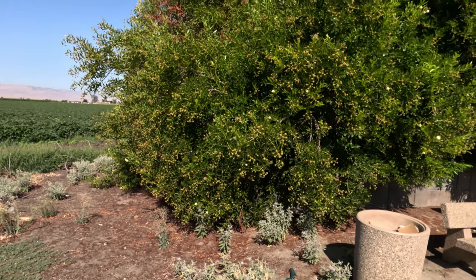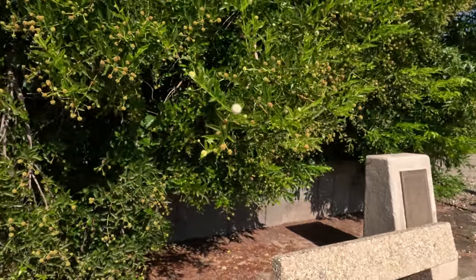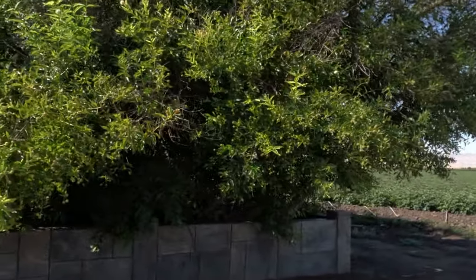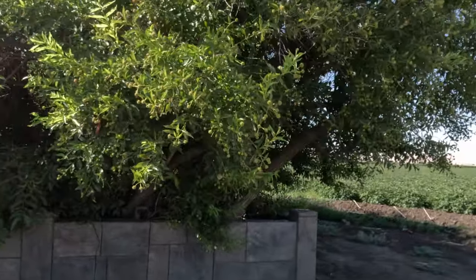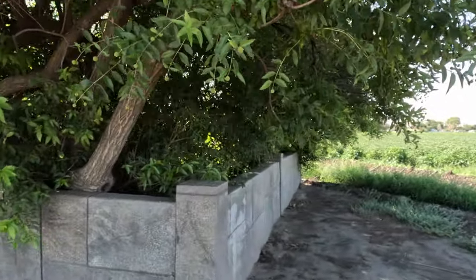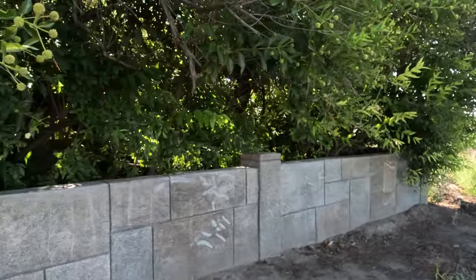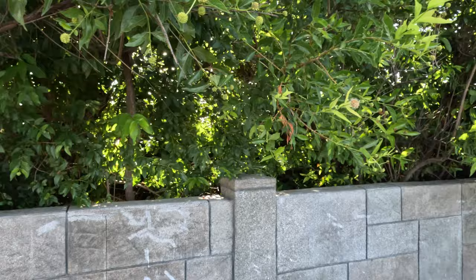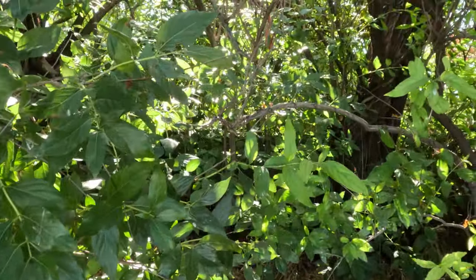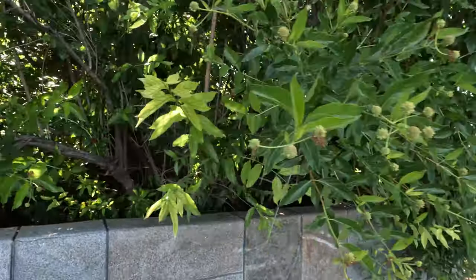All right, so apparently this is the tree right here. This tree has been here for hundreds of years, or at least this particular location. I like how they fence it in. I think Kern County did a pretty good job doing this. I'm gonna see if I can get in there without touching anything, but yeah, looks pretty awesome without disturbing anything.